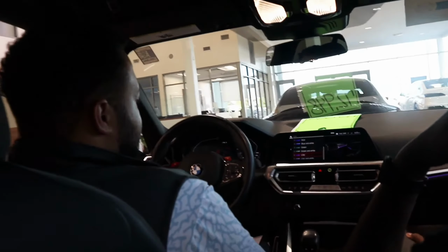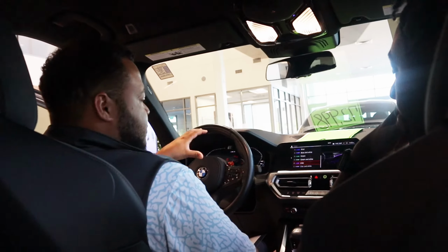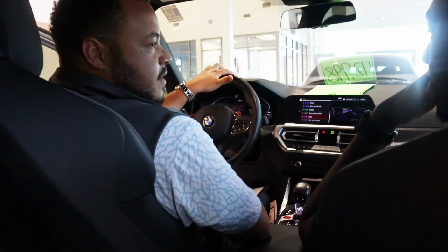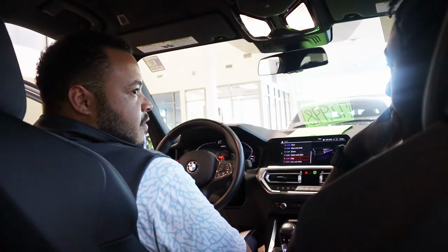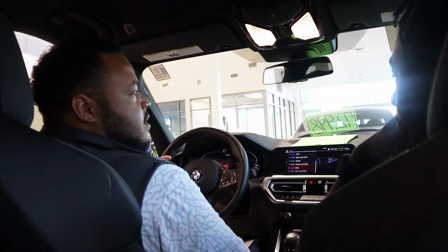Biggest thing is going to be comfort. The M340, as far as comfort goes, is going to be a little better. This is a race car. Right. So it's going to ride like a race car. It's going to be a little rougher than what an M340 is. You got super low profile wheels and super low profile tires and big wheels.